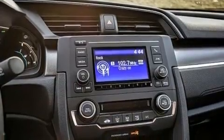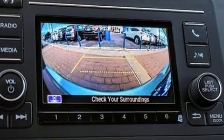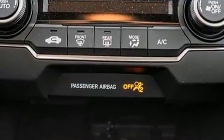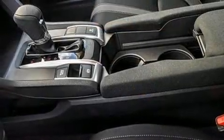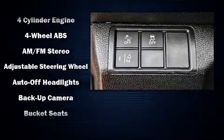The following features are included: one-touch window functionality, a tachometer, a trip computer, fully automatic headlights, lane departure warning, and cruise control. Audio features include an AM/FM radio, steering wheel mounted audio controls, and 4 well-positioned speakers.